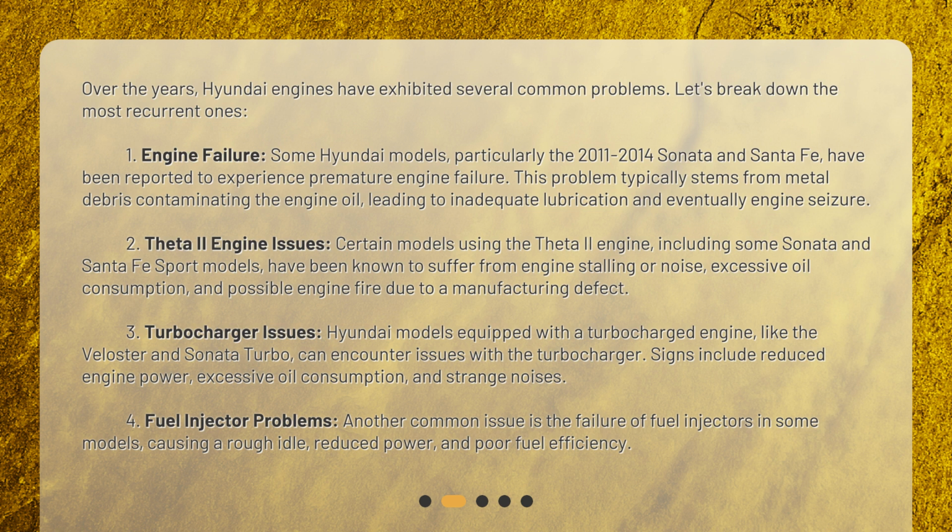4. Fuel injector problems. Another common issue is the failure of fuel injectors in some models, causing a rough idle, reduced power, and poor fuel efficiency.